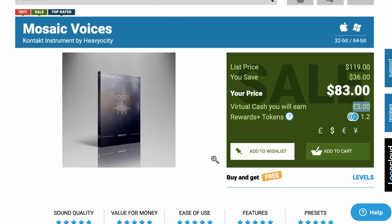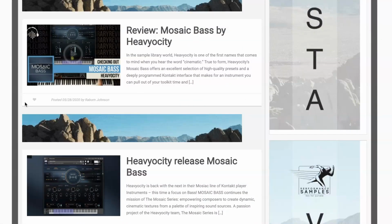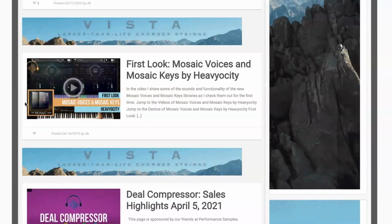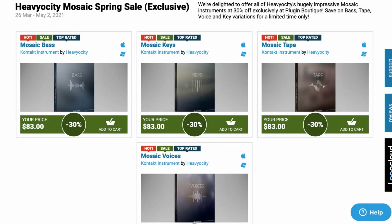your next purchase. If you want to learn any more about these libraries, we've got some reviews of the Mosaic instruments that we put out when they were first released. I'll include links to these pages below.